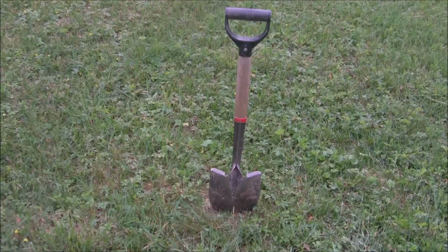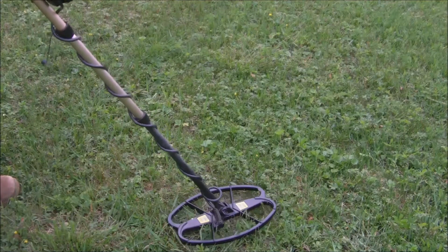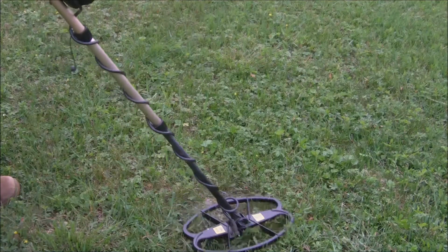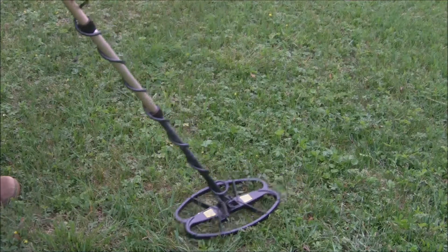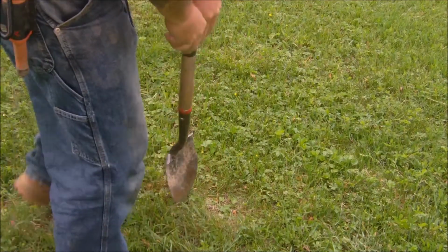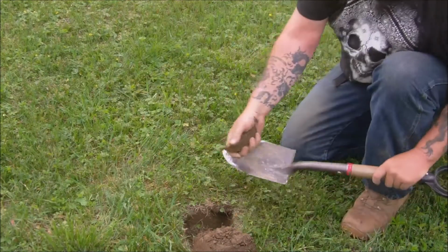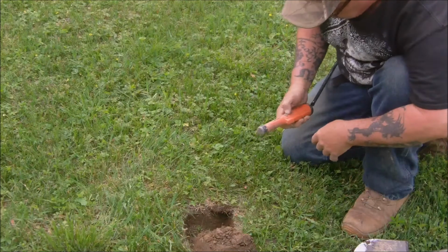Alright, we got another decent diggable target here. I know it bounces around pretty good. Ain't real deep. Says like a couple inches. Let's see if we can dig about a 2-inch deep plug out. Always pull your dirt off your shovel, because sometimes your target can stick to the blade of your shovel or your digging tool, whatever you're using.